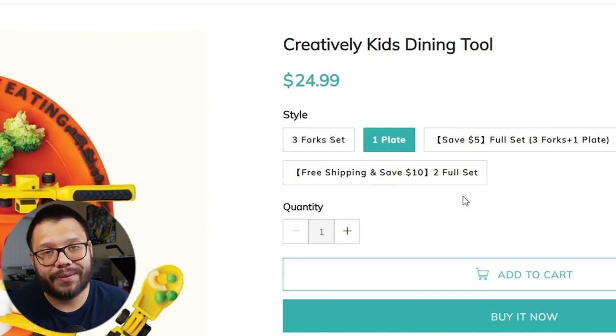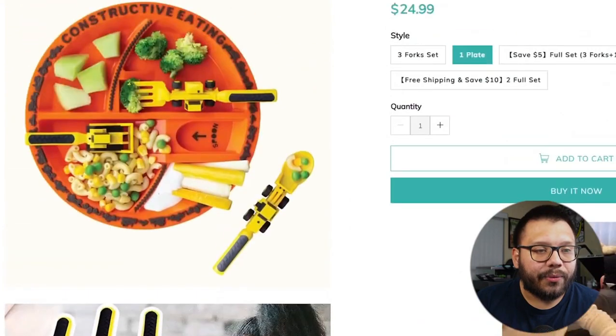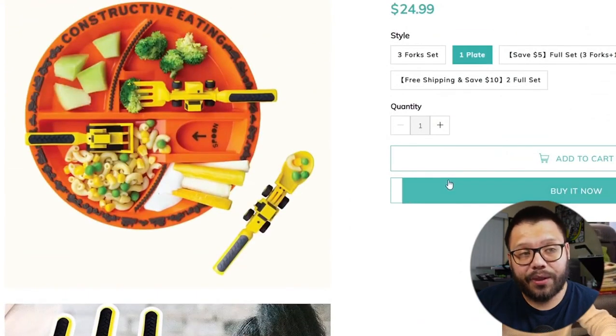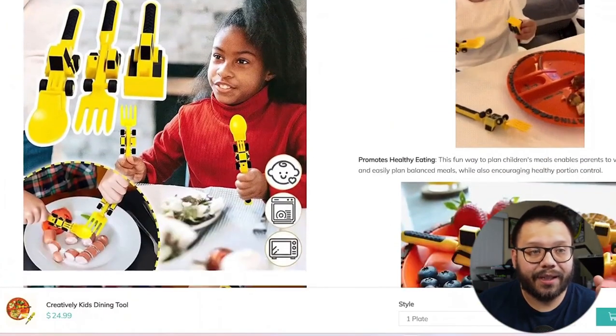Oh, 2 full sets. That's actually a really good way to be able to upsell and to increase your average order value. Try to offer a better package than somebody else will by being able to sell multiples. So as you can see here, they're offering free shipping and you're able to save $10 if you buy 2 full sets. So scrolling down, we can see the images over here are actually pretty good. They're high quality, they're not blurry. This GIF right here is good. It's part of the advertisement.